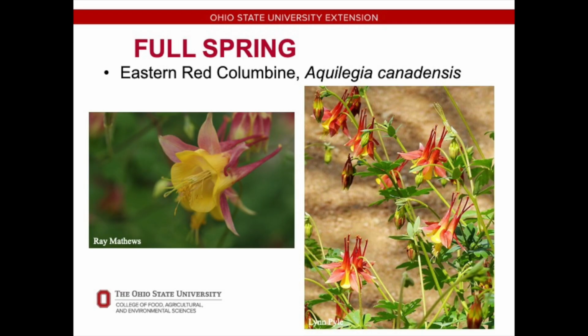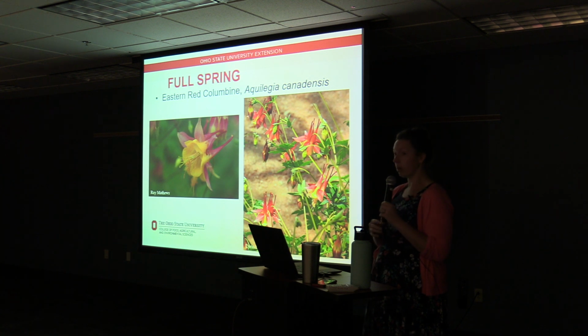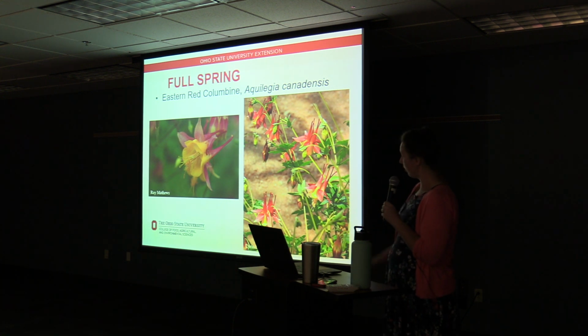Eastern red columbine. This is another one, it's great. I love it. It's just so beautiful. Lots of color, variety of color there, the yellows and the pinks and deep reds. This is a native as well, blooms April to July, will tolerate part shade to shade, attracts bumblebees and ruby-throated hummingbirds.